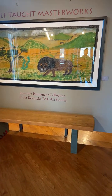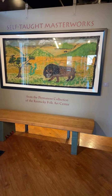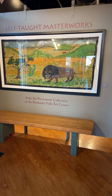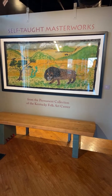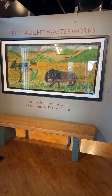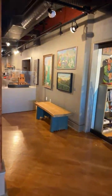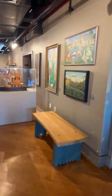We are at the Kentucky Folk Art Center doing a walkthrough of their art museum. These are all self-taught master artists. Take a look down here and I'll tell you why I decided to go live.